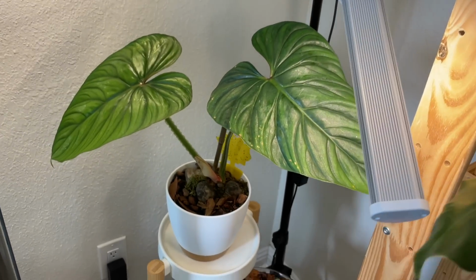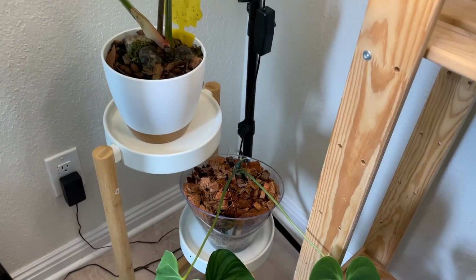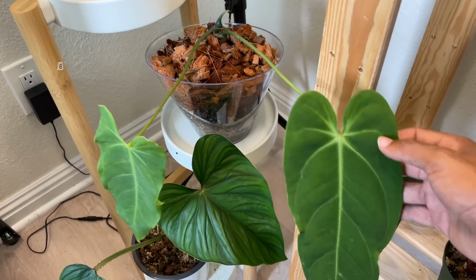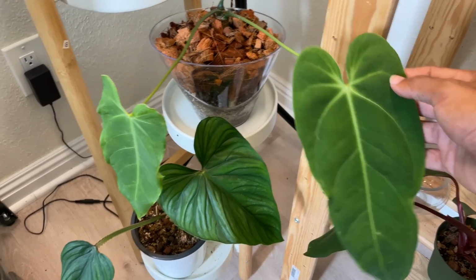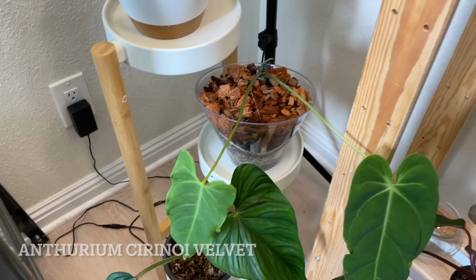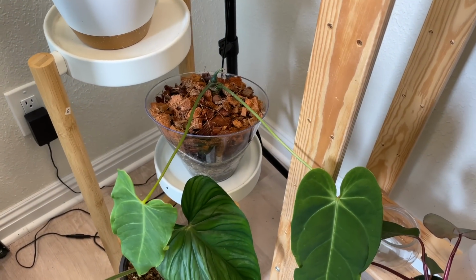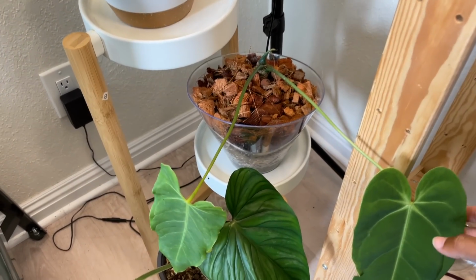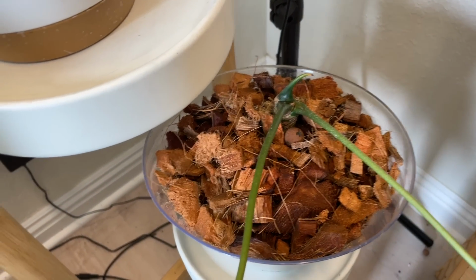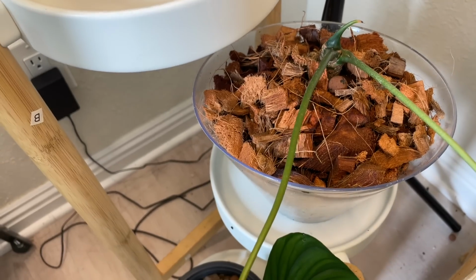Nice little Plowmonii coming along fine, no issues there. All right, look at this anthurium. This is my Anthurium Cyranoid velvet. I'm having issues with this plant because the heat has caused it to just freeze. It's frozen in time right now. I mean, it has a little growth point right there, but it's just not doing anything.